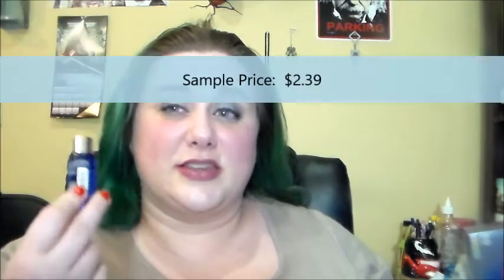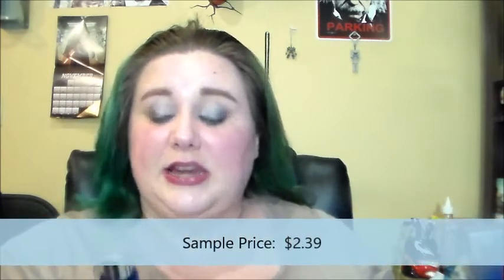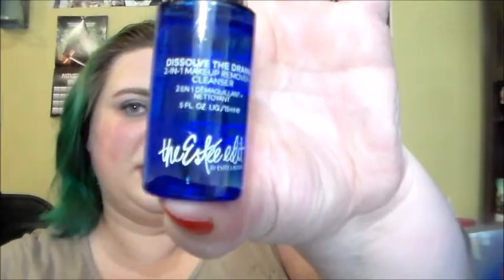Instead of that, I got this, and I know I don't like this, so I'm not keeping it. It is the Estee Edit Dissolve the Drama 2-in-1 Makeup Remover and Oil Cleanser. I've tried this in a sample a couple of times, and it never removed all of my eye makeup, so I'm not hanging on to it, but there's probably someone out there that likes it. I'll just pass it on to them. So, not everything in every bag is a hit. Thankfully, I at least already know it before needing to go through an entire bottle because I opened it. So I don't even have to open that.